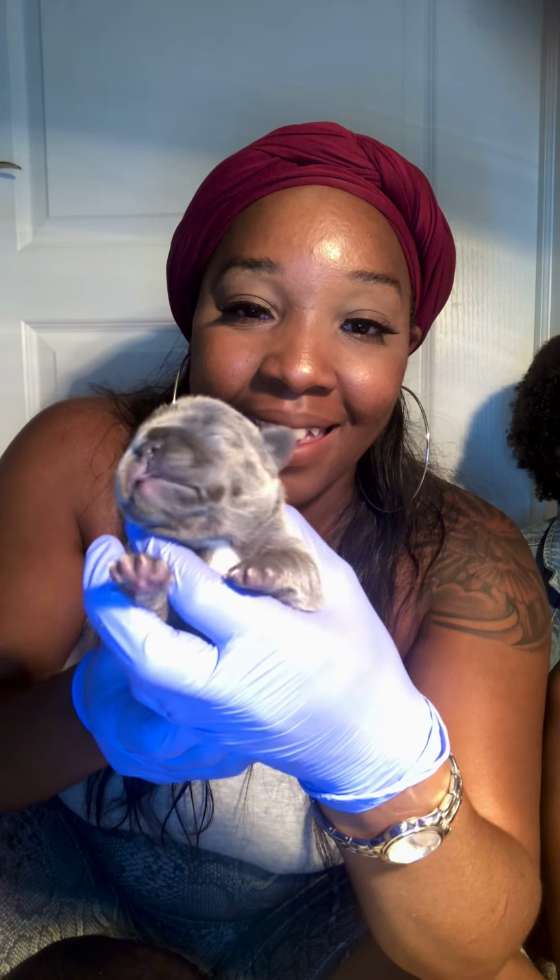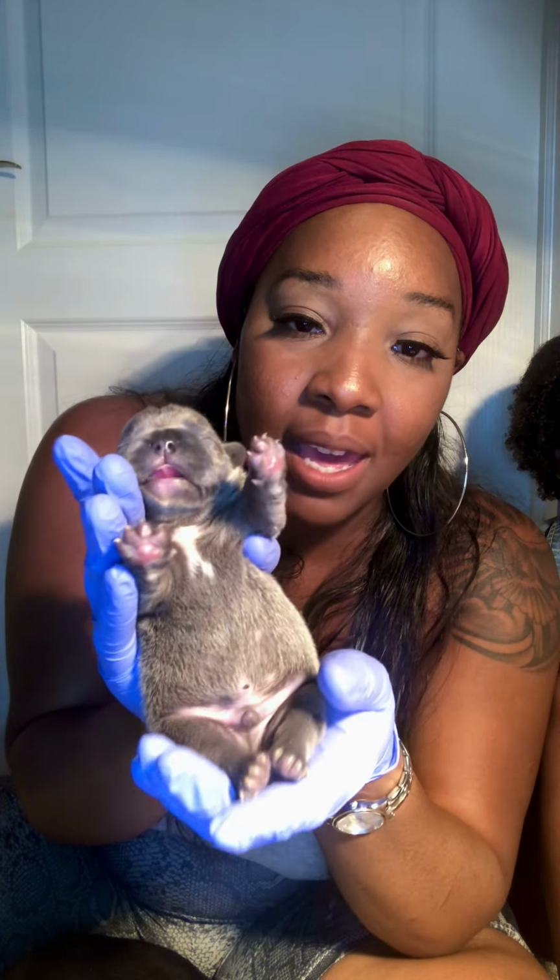All right, so this, everybody, is Cash. Cash is my lilac boy. Look at that head. He is amazing. He is going to be a little ham. He's already a ham. He's very, very chunky. You know that they're full when their stomachs are this big and they're only 6 days old. Again, this is Cash, everybody. This is my lilac. He has the white chest. He has a lot of lilac in him, as you can see.